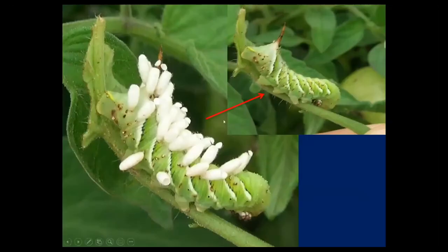And so this is some of my photos. You can see that each one of these cocoons has a little lid. It's been opened. The wasp has emerged. And I just brushed the cocoons off of this caterpillar, and the caterpillar goes on just fine. Like I said, though, when it pupates, it will die as a pupa.